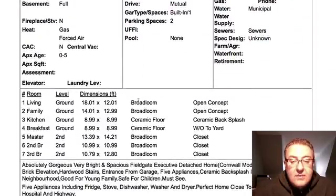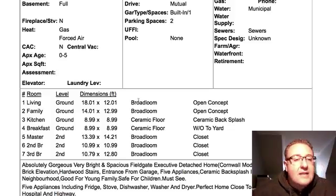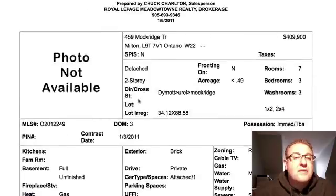No air conditioning on this one here too. It's not a huge home, but it's not a bad size. I would guess it's probably 1,600 square feet, something like that. I think it's okay. Detached in that price range definitely attract attention.